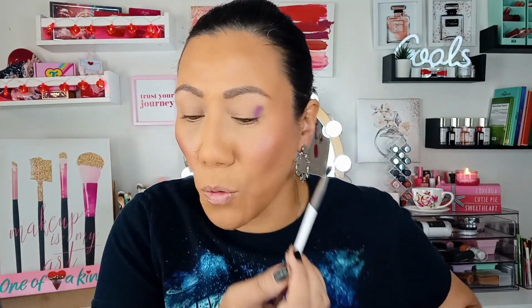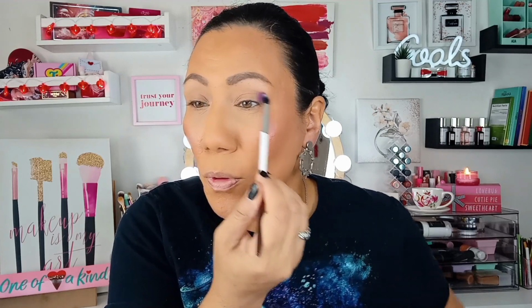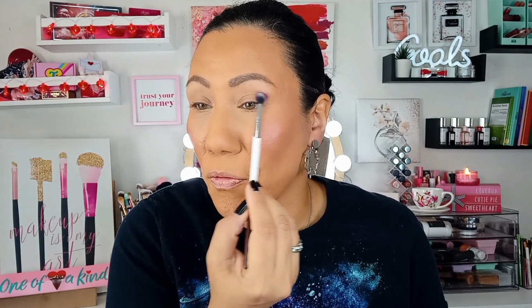So let's start with this shade on the outer corner, and then we're going to slowly blend it out with this one. That is such a gorgeous pigmented purple. I tell you, man, the matte formula from Nomad, it never fails. Look at that. That is stunning.